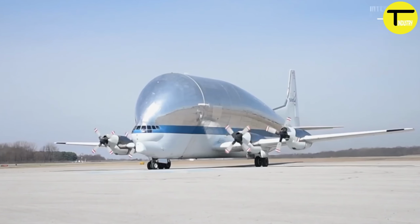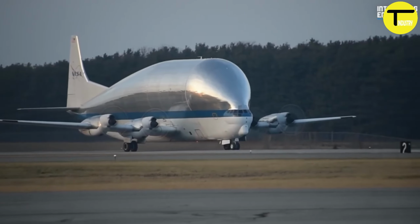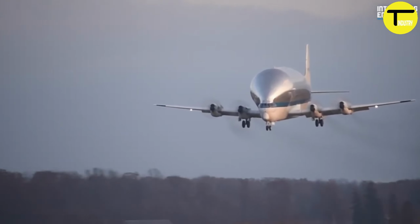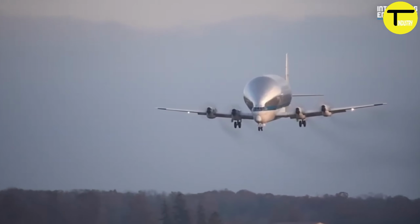Decades later, it's still in use. NASA continues to rely on an upgraded version to carry outsized parts across the country, proof of its lasting value in modern spaceflight. When you're flying cargo too big for the skies, you call the one plane built to handle it.